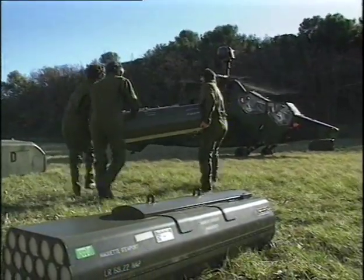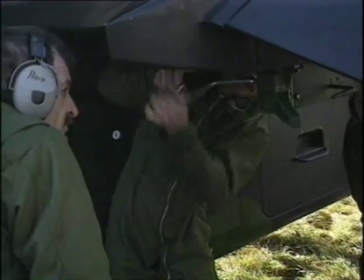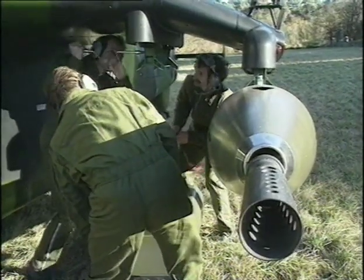Tiger is still in development. At the time of recording, only four prototypes had been built, each characterizing a particular configuration. It's expected that all the different versions will merge into a single multi-purpose attack version.